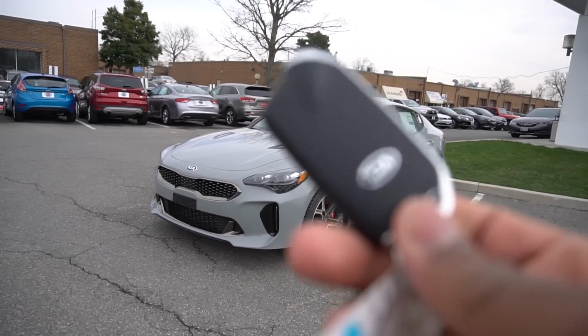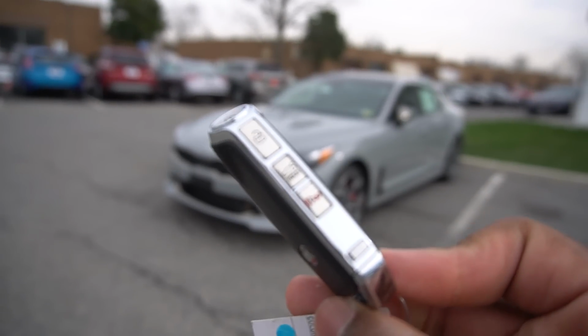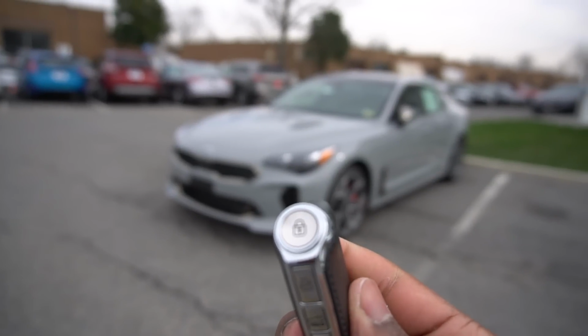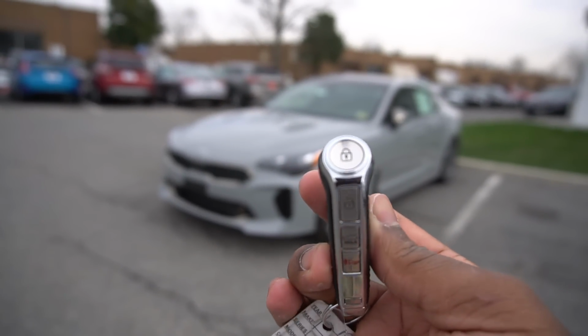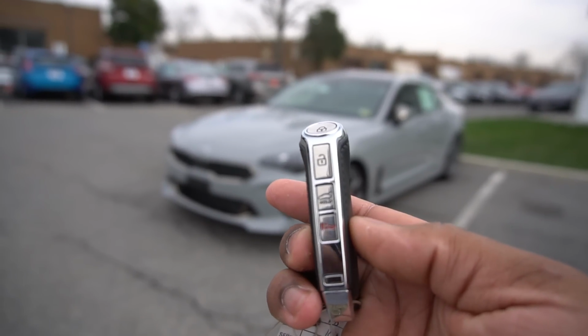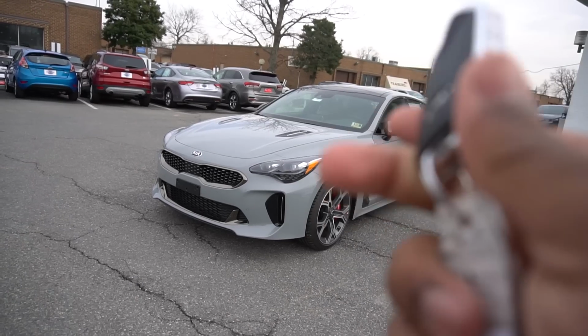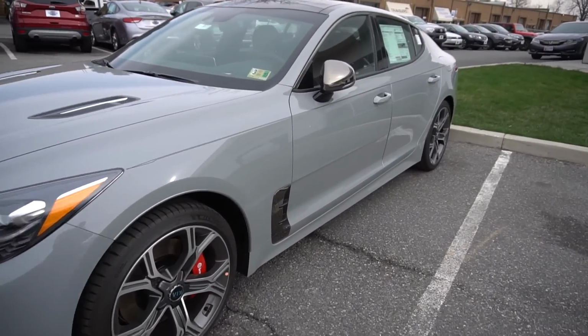So, here's the key fob for the Stinger. I really like the design of it. It's an interesting look. The buttons are on the side, and on one side, there's the lock button up top right there. Then there's the unlock, trunk release, and panic button, because you do have a power hatch. Anyways, it does have a smart key system, so you could just walk up to the car with the key in your pocket or your purse.